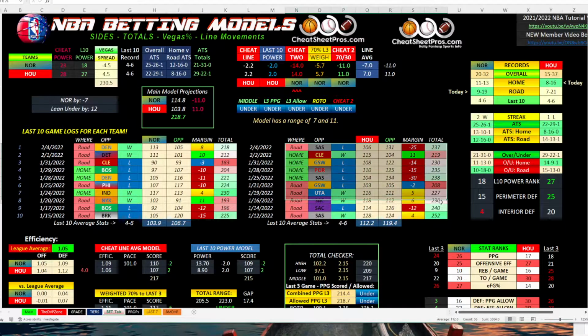So you can just quickly glance at this and see the win-loss. You can look at the score. You can see the difference, and you can see the total points for each game, which I use a lot for totals, but you can see 4 of the last 5, they've lost by 14 or more points. So we're going Pelicans here and laying the 4.5.